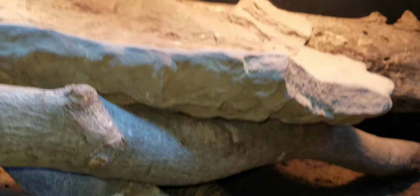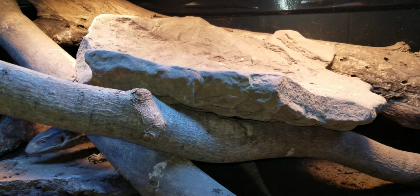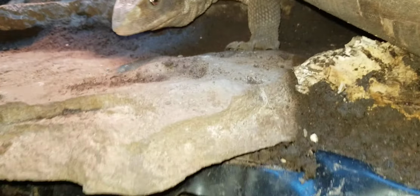And underneath his basking rock, the reason I have it set on these logs instead of just stacked rocks is so he has walk space underneath it all over the place. He got kind of mad at me, the camera got too close. But all underneath his basking rock, he has walk space and travel space. He can walk all over underneath on top of his hide. And like I said, underneath his hide, he has tons of space.